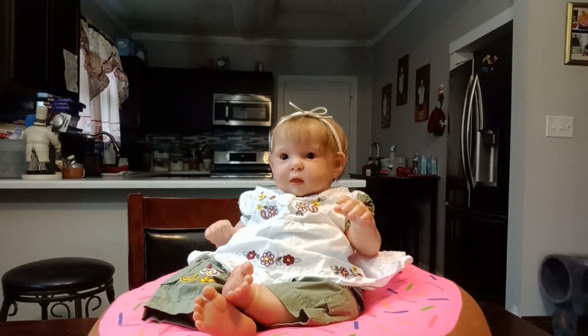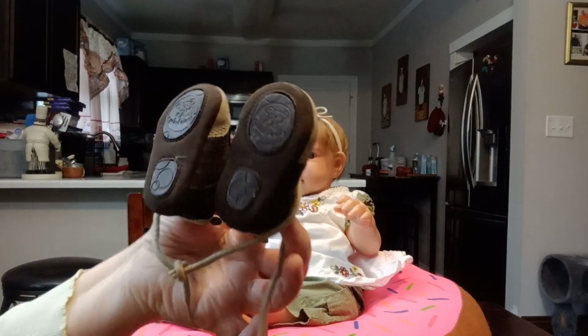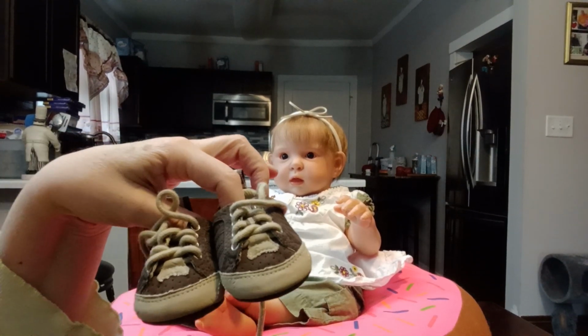Look at these. I got these for Lennon McCartney, my little Ava kit. Look at how cute they are. Just the teeniest, tiny little brown shoes with tan trim. And I think he's going to look adorable in those.